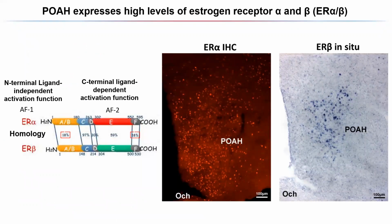So estrogen acts by binding with its two subtypes of receptor, including the ERα and ERβ. They have a highly similar structure. Both of them contain an N-terminal DNA binding domain and a C-terminal ligand binding domain. Binding to the cognate ligand causes a change in the receptor, causing the difference in their binding region and function. As shown in the picture, there is only 18% of homology between them in the AF1 and AF2, which initiated our shot to investigate the role of the ERα and ERβ signaling in the POAH.